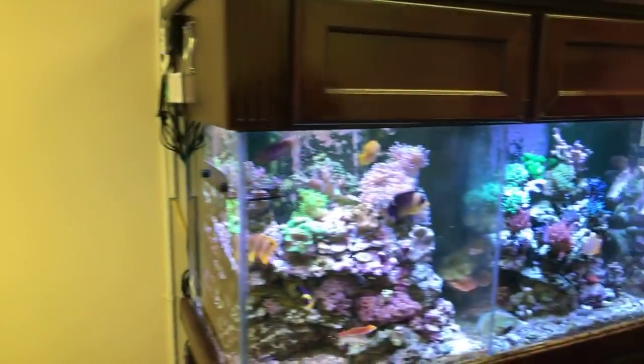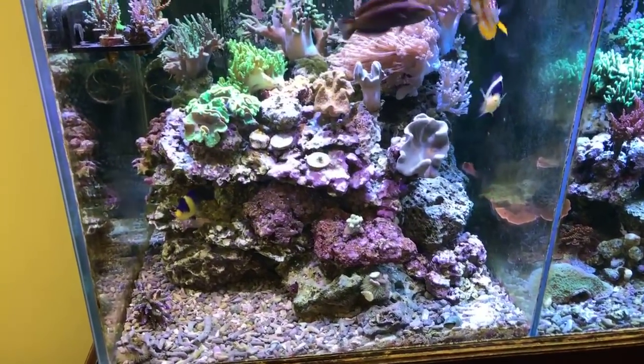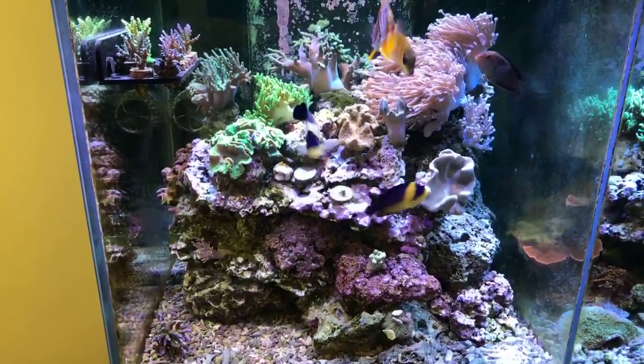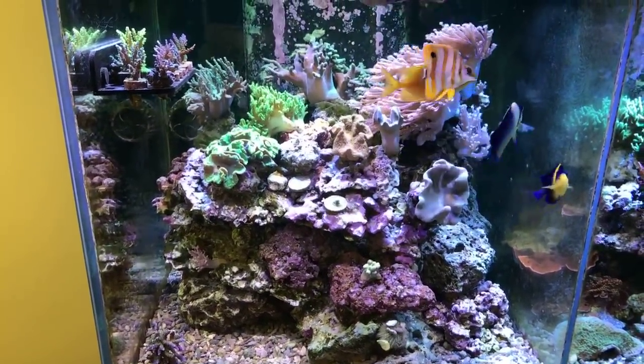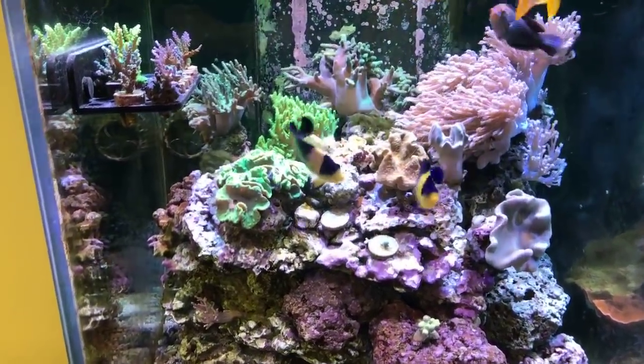This tank over here, this is the 180. Split divided off three times. So we've got what, 60 gallons each? Yeah. Got some nice Venusta angels in there. Beautiful copper band butterfly. We've got some nice frags up there.